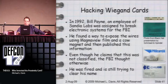And by the way, Wiegand cards are made in two different ways. CardKey would put a continuous strip of wire in a card and use a key punch to punch out the portion that's not being used. Sensor Engineering went on to do it in a completely different way, completely computer-controlled, automated. But CardKey was a licensee. IBM was a licensee. There were many, many licensees of the Wiegand effect. Anyway, he found a way to expose the wires and, so to speak, clone cards, and he actually published it.